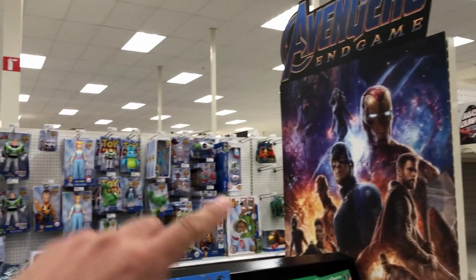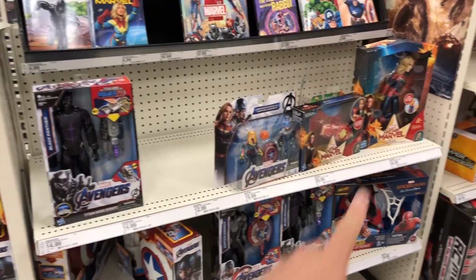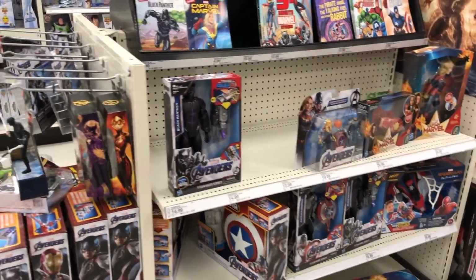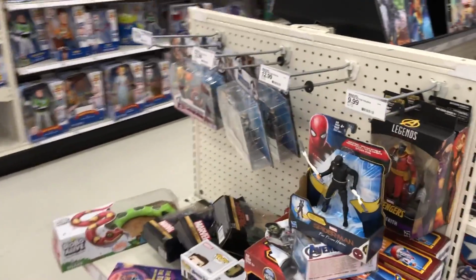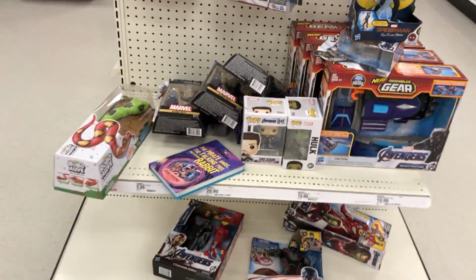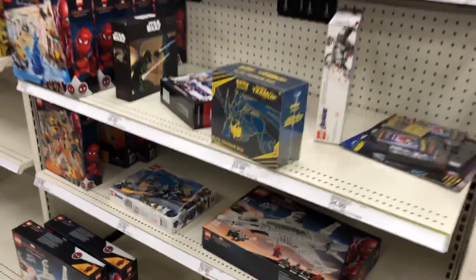A little bit further down, you've got all the Avengers Endgame stuff. You know, because Disney's taking over the year between Aladdin, Endgame, and Toy Story 4, which we'll take a look at here in a second. So you got some Captain Marvel, Spider-Man, Far From Home. Some of that stuff's already out too. The Avengers section has seen better days. Certainly has been ransacked. People loving the movie, coming, getting some toys.